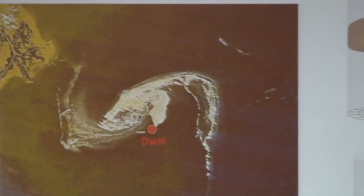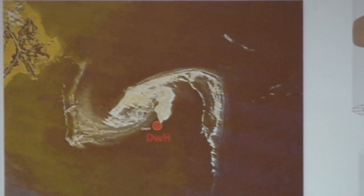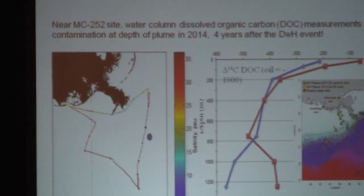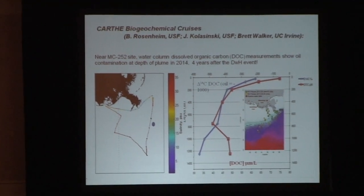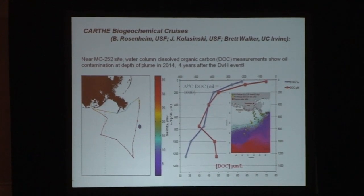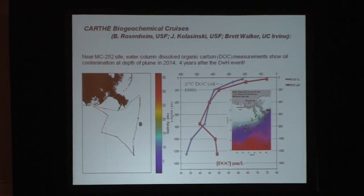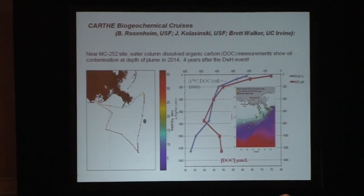And the implication of this is that these kinds of plumes tend to be very, very stable as opposed to dissipative. So they last very, very long. Now, we were essentially involved in a lot of physical cruises, but we also had a geochemical team who have been going to cruises near the Deepwater Horizon site many, many times, every year essentially. And even after 4 years, according to the dissolved organic carbon measurements that Brad Rosenheim and his colleagues conducted, they seem to see remnants of anomalies that are representative of the Deepwater Horizon. So this is a fascinating thing, that there is something still lingering many years after the oil spill.